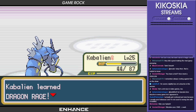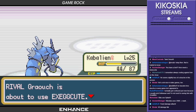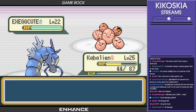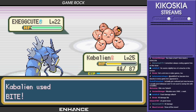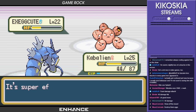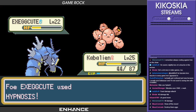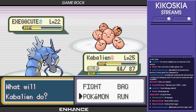And Dragon Rage! Oh, the move that deals quite a bit of damage. Also, Exeggutor. You know what? We're gonna stay here. This seems like a pretty good matchup, because you are Grass Psychic, and we have a Dark move. We will destroy those eggs, provided, of course, we can stay awake. Which we currently can't. Darn it.